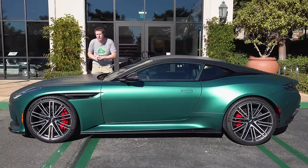Overall, the DB12 is excellent, not hugely different from the DB11, but better in the ways that especially matter. And it'll be a nice shot in the arm for Aston's aging lineup.